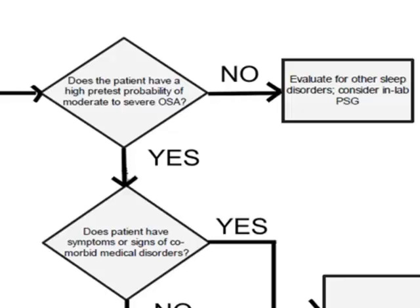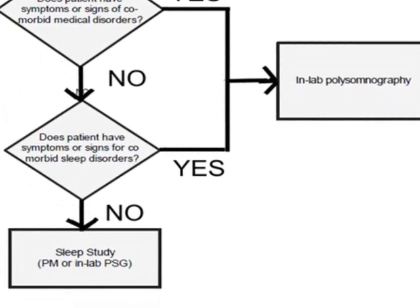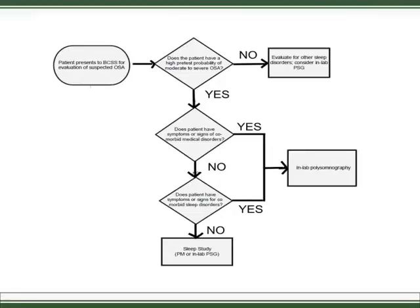If the answer is yes, then you say, does the patient have symptoms or signs of comorbid medical disorders that would make a PSG a better route? And the answer is yes, they do a PSG. If no, then you go to the next step. Does the patient have symptoms or signs of comorbid sleep disorders? Now, this doesn't mean that if you have some restless leg syndrome that you couldn't do a portable monitor. But on the other hand, if you have sleepwalking, that wouldn't be a good route. So if the answer is no, then you do a PM. Or, of course, there's always the alternative to do an in-lab PSG. That's certainly the standard. But at that point, you could consider doing a portable monitor.